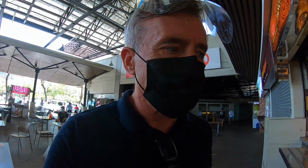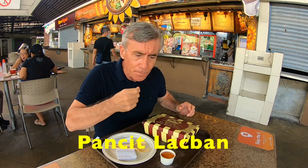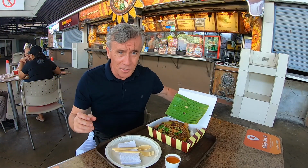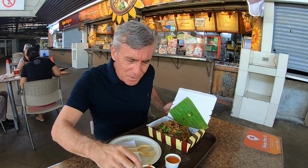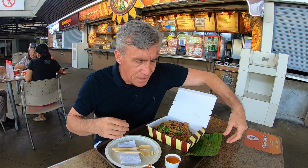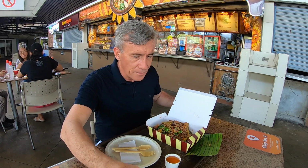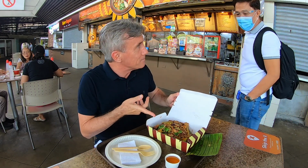All right, this is it. Pancit Lucban. With some vinegar. Absolutely piping hot. Another condiment here, which is, I'd say it's a product of the stock. Pour a bit of this over it. There. Buddys, yeah. It's a Pancit Lucban.